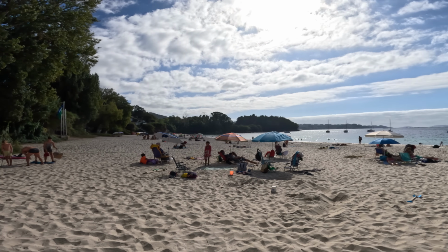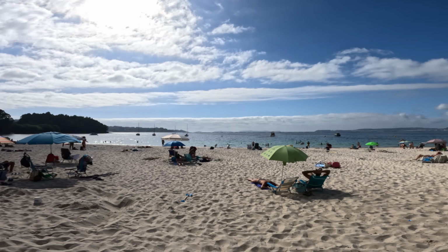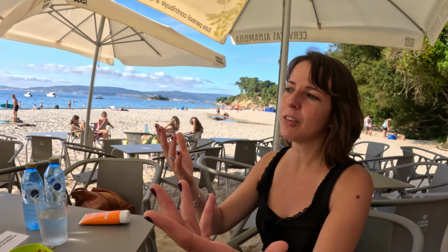One thing I'll add about these beaches that I've been seeing in Galicia is that usually there are way more people on the sand than in the water. Probably because it's usually not as inviting. The temperature of the water is just a little bit cooler. Very refreshing, very nice. And also it's not as hot outside, right? So you can more or less be without needing the beach.